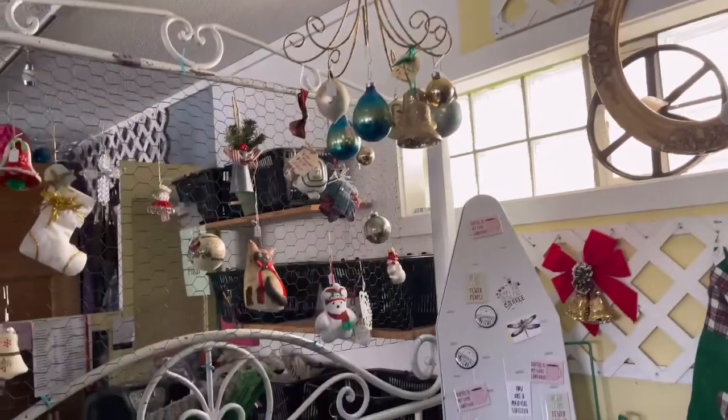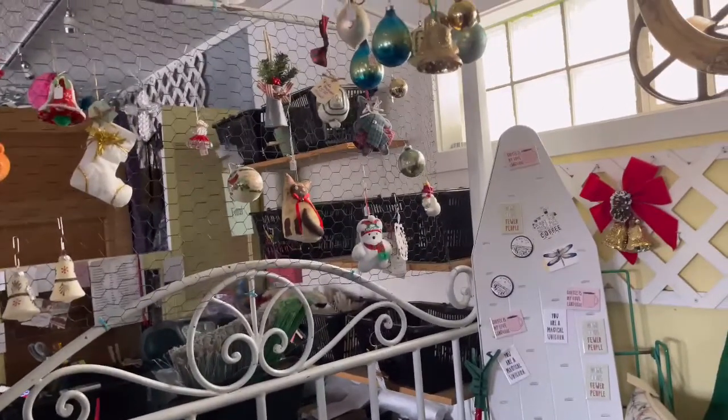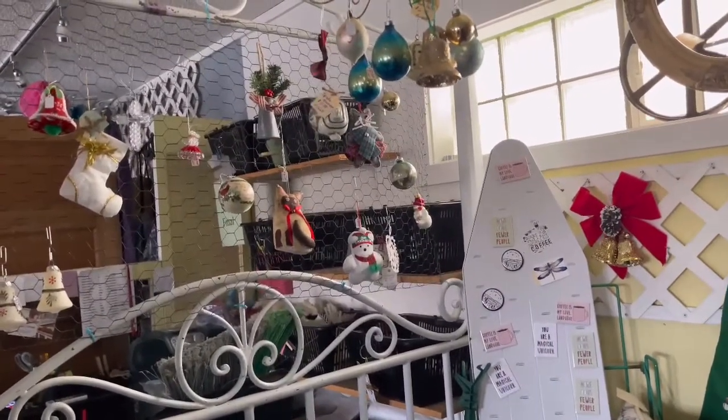I don't know, maybe I should grab some ornaments for Vintage Junkie. No. None of those, I don't think. All right. In the she shop, and now I got to clean up so I can paint. Look at the mess back here. I don't care. Got to do it.